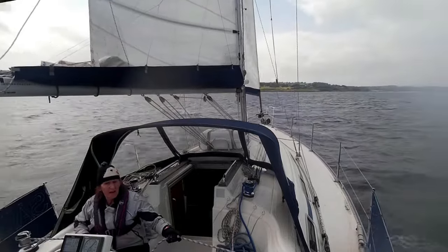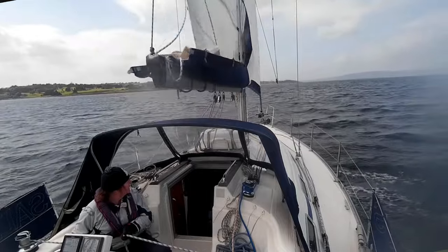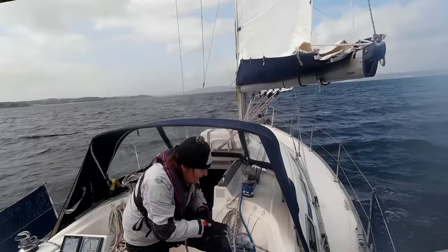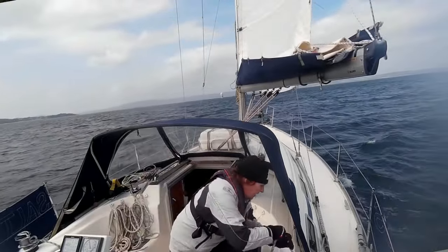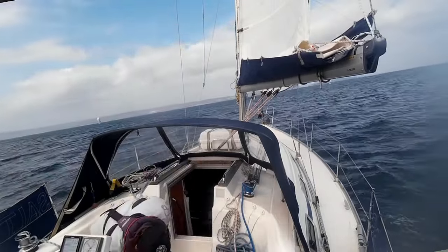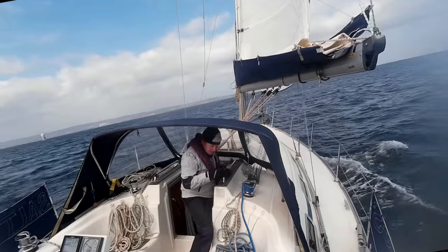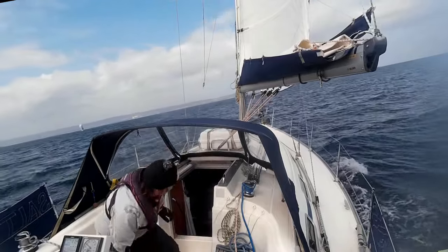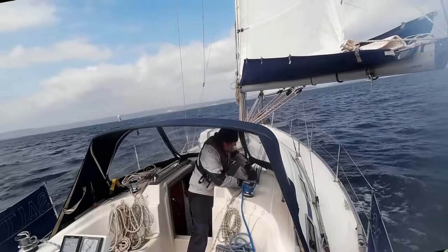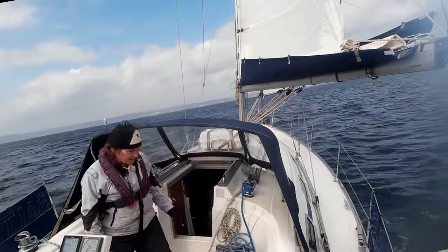But we have got a boat over there. I've got a large boat behind you. As soon as this takes us through. Okay, you sail the boat and I'll get this under control. Wrong thing, wrong winch. Oh God, what a mess this cockpit is.